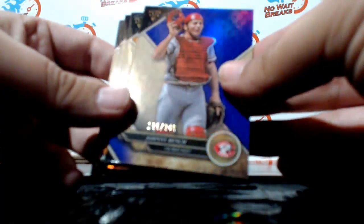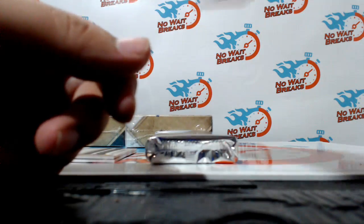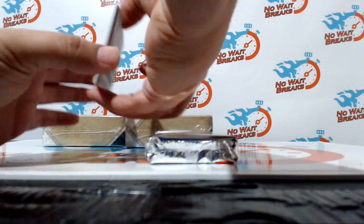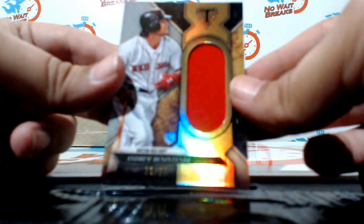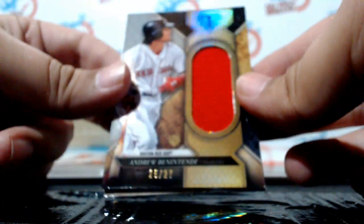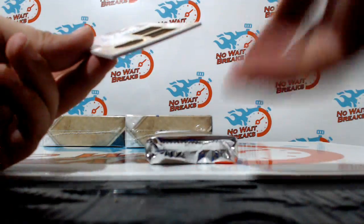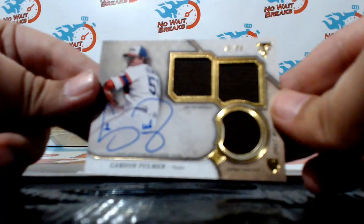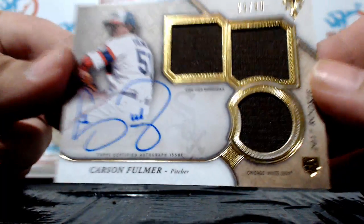Johnny Bench to 340. 150, Cal Ripken, orange. Then our base cards. Unity Relic to 27, Benintendi, Red Sox. And our auto is triple rookie auto to 99, Carson Fulmer, White Sox.